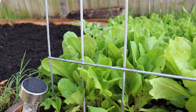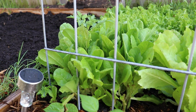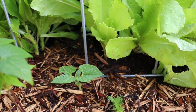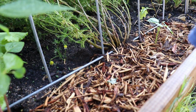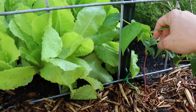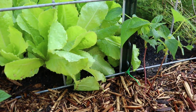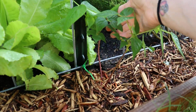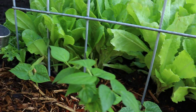We have a volunteer tomato plant here that seems to be thriving in between all these greens. I also have beans popping up here for the trellis that I had just planted. This one was already here that I started inside, and I couldn't remember which one was the bush bean and which one was the pole bean. Now that it's been a few days, I've realized that this one is the pole bean because it's continuing to grow up like that. And this one is the bush bean, and I'm just gonna let it stay here.